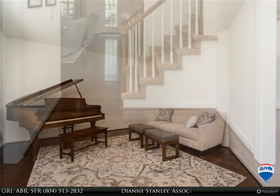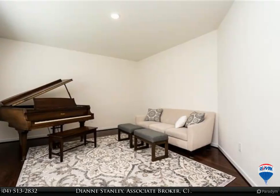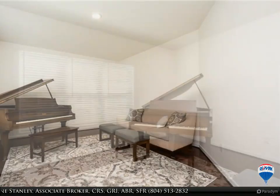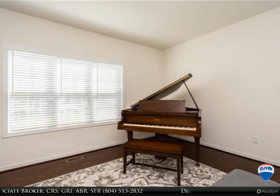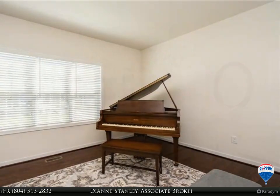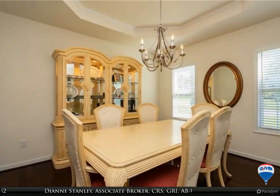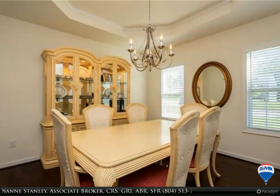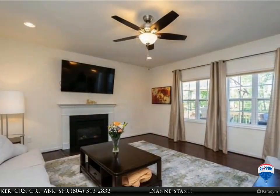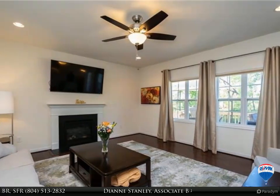The formal dining room has hardwoods, tray ceiling, and chandelier. The dining room leads to a butler's pantry and into the gorgeous kitchen with stunning granite countertops. The seller concentrated on a gourmet kitchen and it shows. Custom cabinets feature soft close, roll-out drawers, and gas cooking. The huge island provides a wonderful place to entertain and cook!